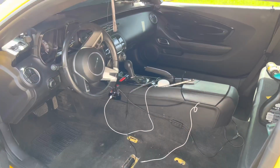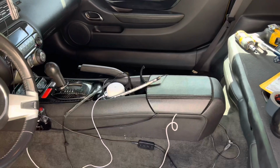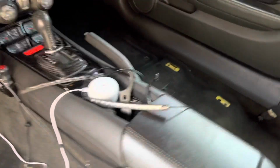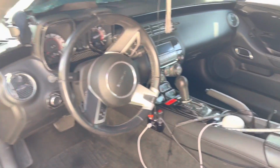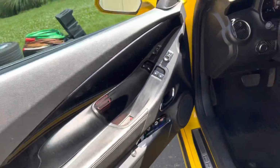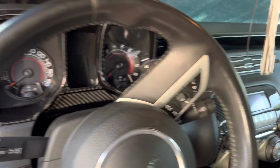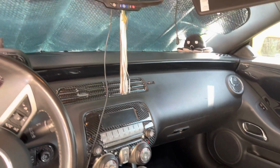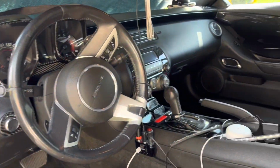So I got the inside all gutted out, basically. Seats are out. I am going to be finishing vacuuming this side. I already did this side. I'm gonna be shining up all the inside, cleaning it all up. Carbon fiber officially all finally installed. So the car will be all back together on the inside here soon.